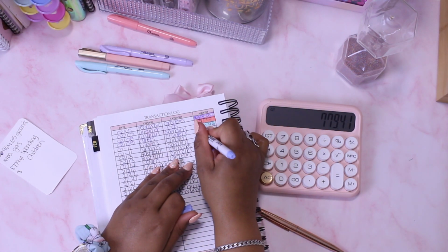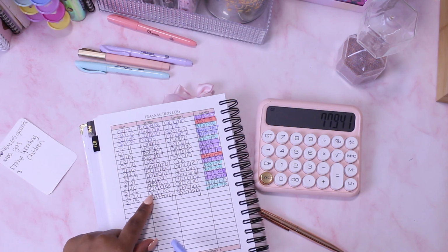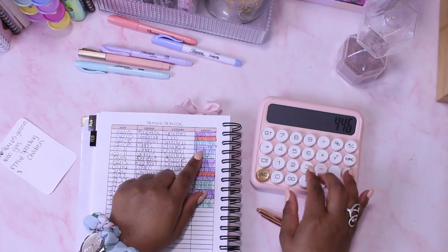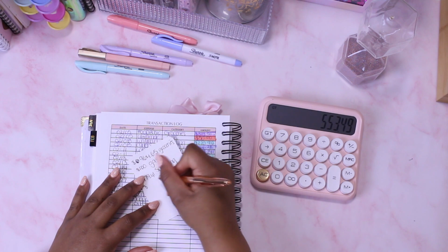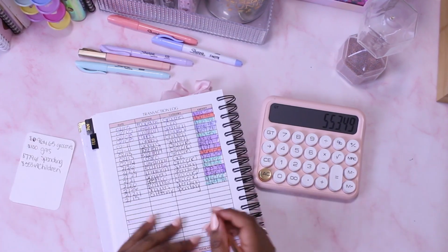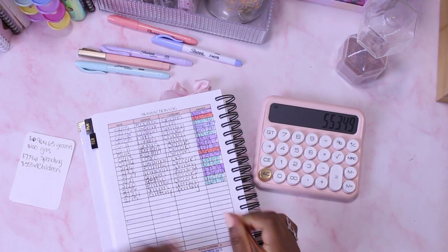The last one is children, and this one was so unexpected, I just had unexpected expenses when it came to children, so that's just what it is. That's what happened. And that gives me $553.49, and I was over in pretty much all the areas except for gas, which kind of is a bonus, but you know what? We have to live. We definitely have to live.